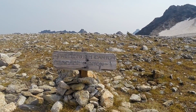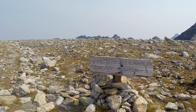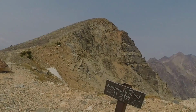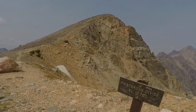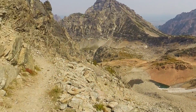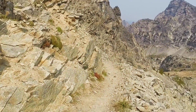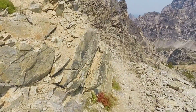Well, there's a sign, Cascade Canyon behind us, not over that way, and Paintbrush Canyon going this way. There we are, Paintbrush Divide, 10,700 feet. See the tarns down in here and the trail heading off into Paintbrush. Been dynamited in. It's way warmer here where we're out of the wind now. Feels really good.